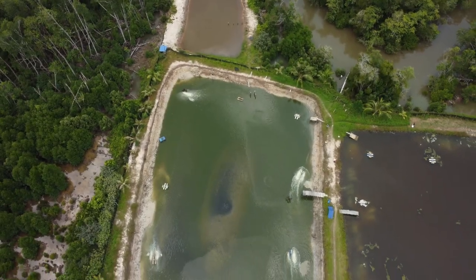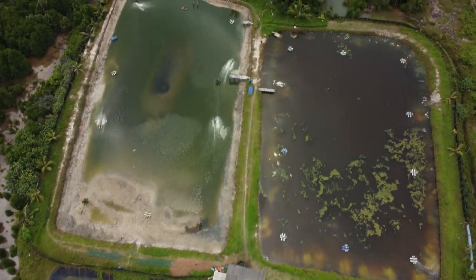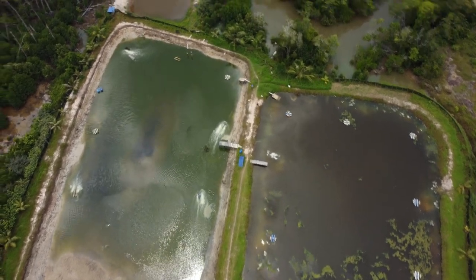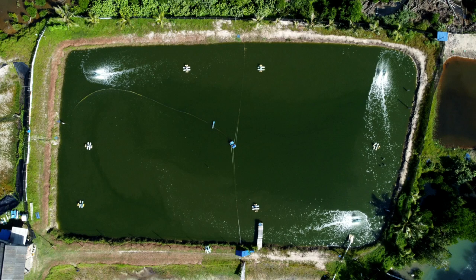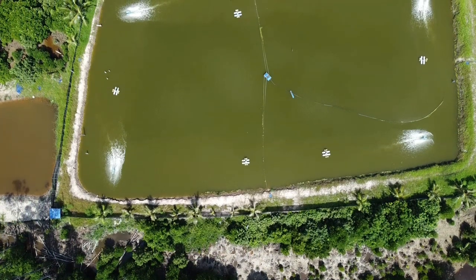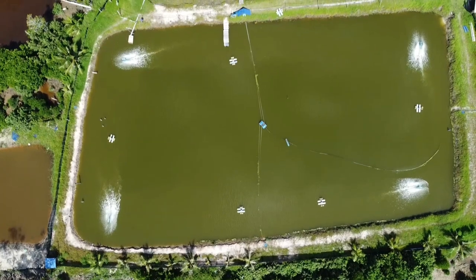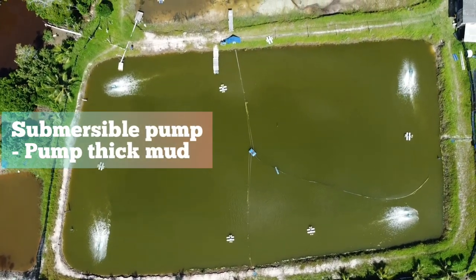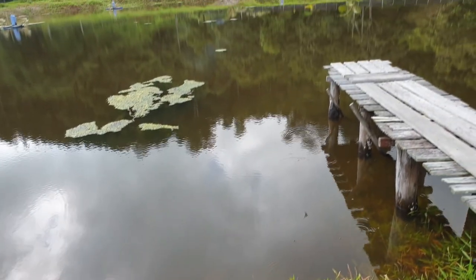We noticed a thick layer of sludge in the middle of pond 1, which we believe is caused by uneaten and leftover feed, as well as shrimp feces and waste. Due to the placement of the aerators, the water circulation is only focused around the pond. Thus, the settlement in the center is not evenly mixed, causing it to accumulate in the middle of the pond. We do, however, have a submersible pump that sucks the sludge from the pond. A submersible sludge pump is designed to pump thick mud and other viscous liquid-solid mixtures. That concludes the updates for pond 1.